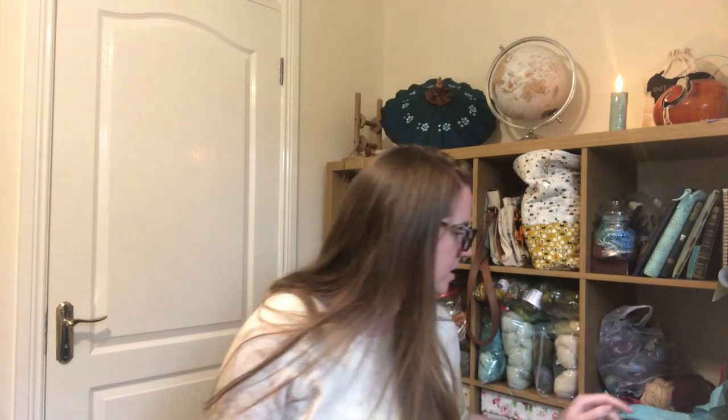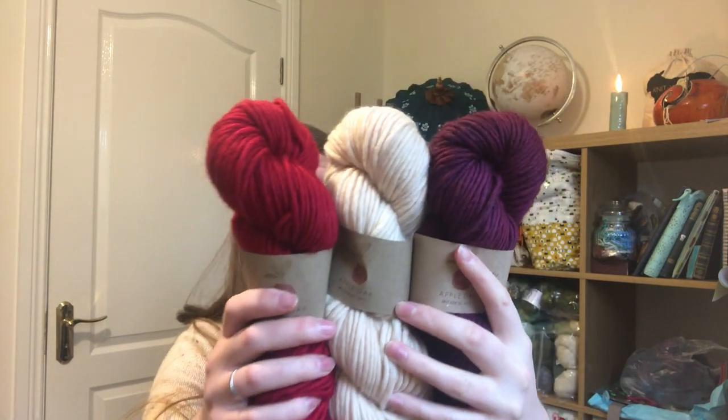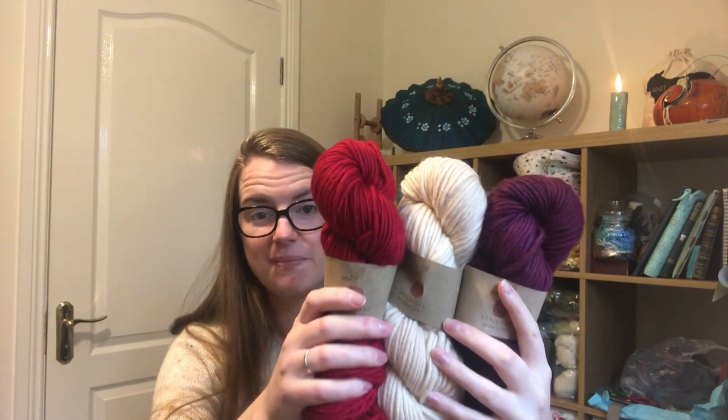She botanically dyes, but she also acid dyes, but she does a lot of botanical work, and she dyes fiber. And oh my gosh, her stuff is just gorgeous. So what I had a look at, this is her Stockholm base, and I bought these colours. These colours are all botanically dyed.